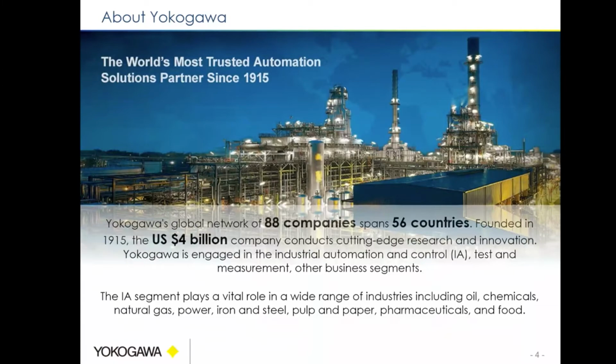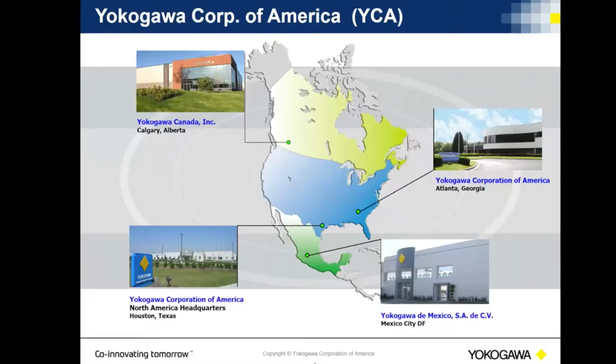Now, as you can tell by the name, we are a Japanese company, but not everything comes out of Japan. It's one thing I always like to tell customers and our reps, make sure that our customers know that our headquarters, as you can see here, is in Houston, which is pretty much the hub for North America. And then in Atlanta, that's where all of our manufacturing is. So a majority of our products come out of Atlanta. There's just a few that come from Japan or Germany. So that's one thing to keep in mind. When you're ordering something and worried about lead times, we've got a factory right here, so you won't have to run into any kind of issues there.